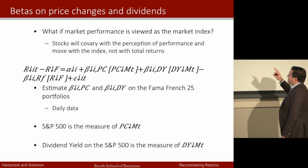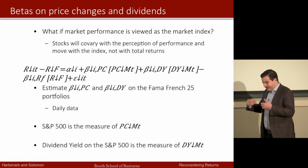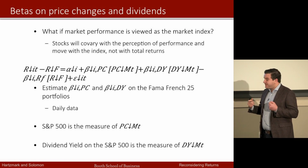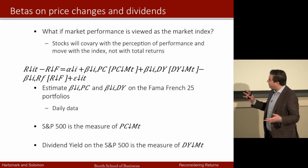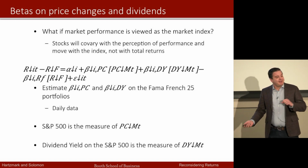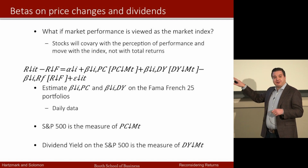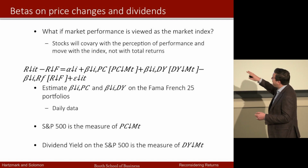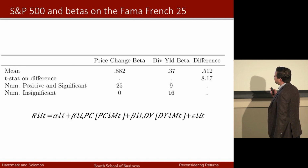So we're going to run this regression because we want to know if people are looking at the market as a price index. Is there more variation with that index rather than with total returns? We're going to run the regression on daily data. We're going to use the Fama French 25 as our left-hand side variable, the S&P 500 price index as our price changes, and the dividend yield on the S&P 500 as the dividend yield.